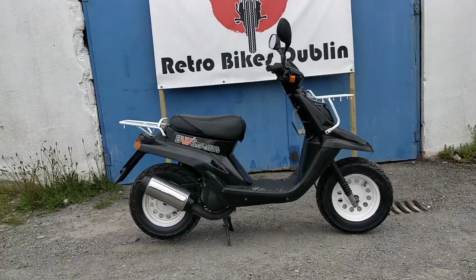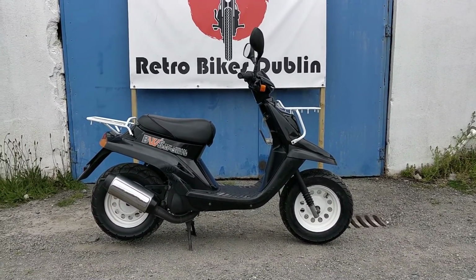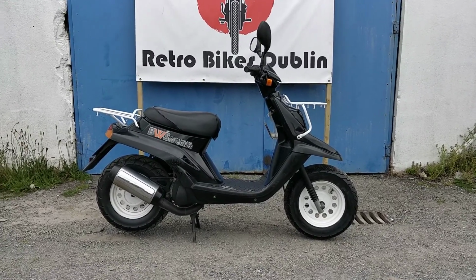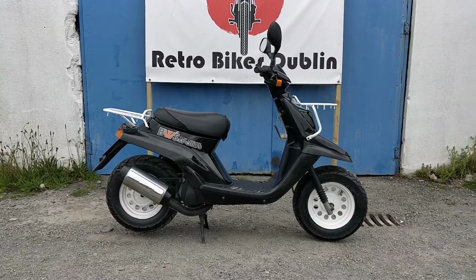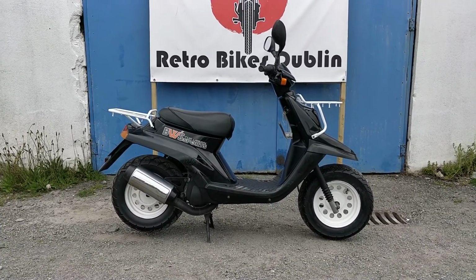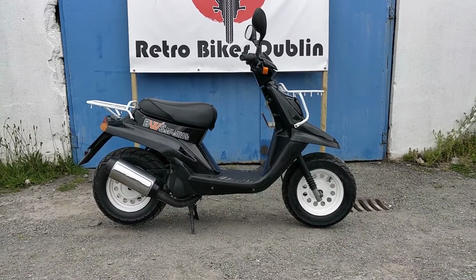Which, yes, as I said, a vintage bike now becoming a bit of a collector's item. Very nice condition, low kilometers, good tires, very good mechanically. Nothing needs doing to it. Electric start, kickstart. What else could you want really in a little 49cc rocket like this?